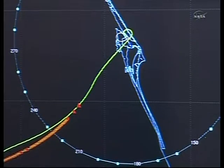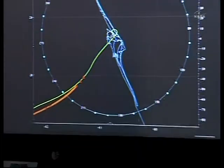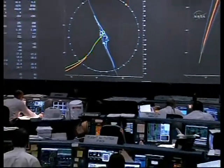Discovery, you can take air data. Taking air data.